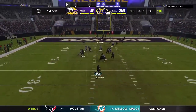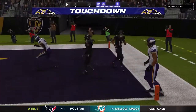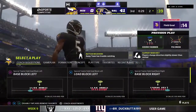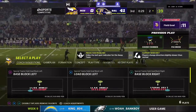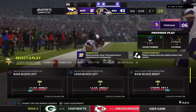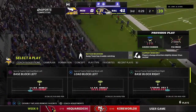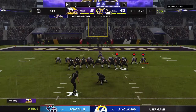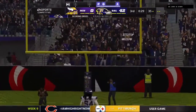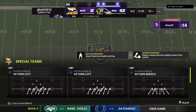Inside the red zone here, they'll look to throw. And it's caught. And he is into the end zone for a Baltimore touchdown. Hollywood Marquise Brown. His second touchdown of the afternoon. And the Ravens have taken a 6-touchdown lead. Tucker now for the extra point. And the lead grows even larger here in the third quarter. Makes the score Ravens 42, Vikings nothing.